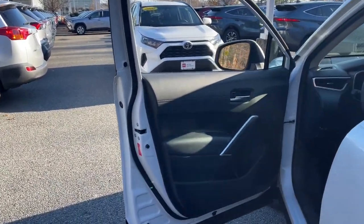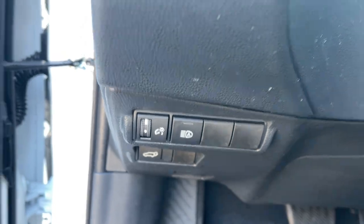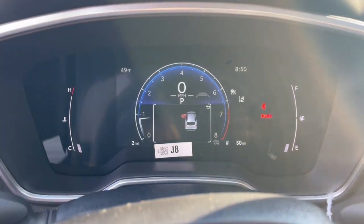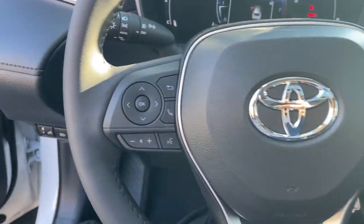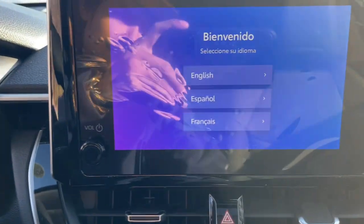These are just some of the great options this vehicle comes with: moonroof, keyless entry, backup camera, satellite radio, heated mirrors, fog lamps, dual zone AC, steering wheel audio controls, electronic stability control, power driver seat.